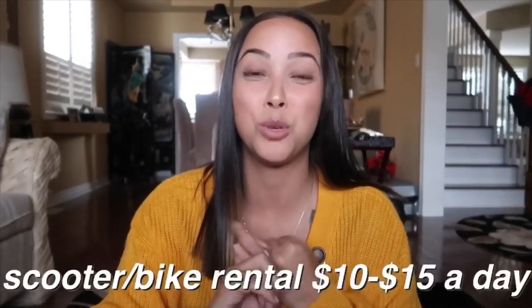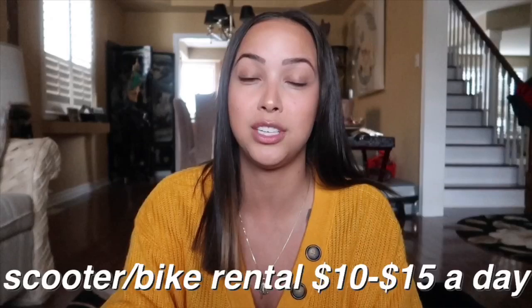If you plan on doing a lot of driving, like you want to go sightseeing outside of Tulum, maybe drive to Playa del Carmen, renting a car might be a better option for you. However, if you just plan on staying around the area in Tulum town and not going too far out of it, you might not need to rent a car necessarily, because there are other means of transportation like scooters and bikes, which are really cheap, maybe $10 a day rentals that you can find at different locations.